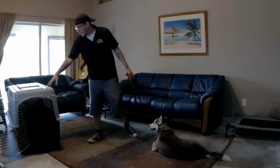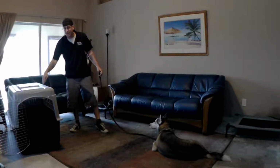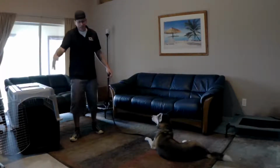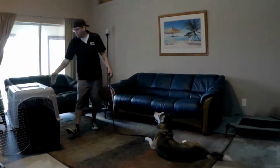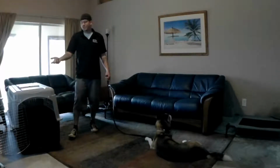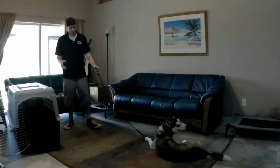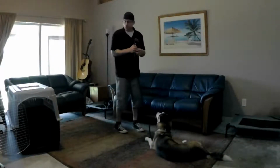Typically, I like the wire crates that have a door in the front and also a door right here, so I can open them both and let a dog like her go through the crate so she can just see it as an obstacle. It just becomes a fun thing for them. But she can also do it with this. It just takes a little more time to get her used to it.